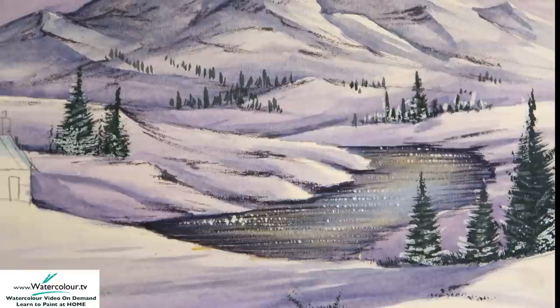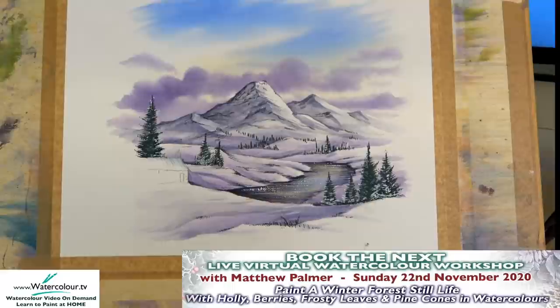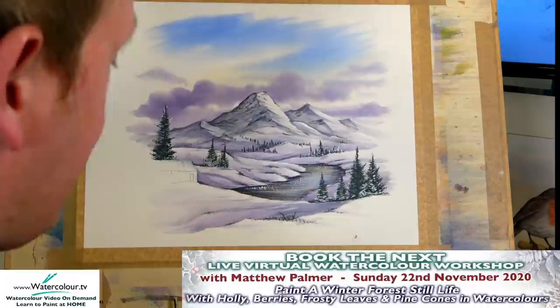Now, I've got a building to paint in, which is going to be lovely. But let's have a look back at what we've got so far. Don't forget we've got masking fluid. How nice is that? That's making such a pretty picture. You can't beat a good winter scene, in my opinion. Personal choice. Love the way this is forming. There's a building here, but we're very close to getting that masking fluid off, which means I need to give this a quick blast with a dryer.